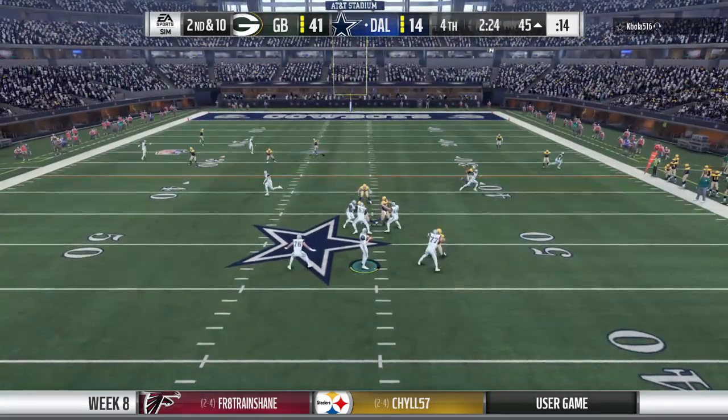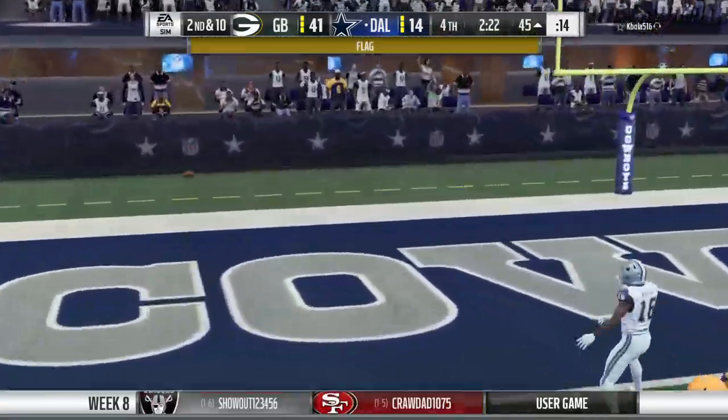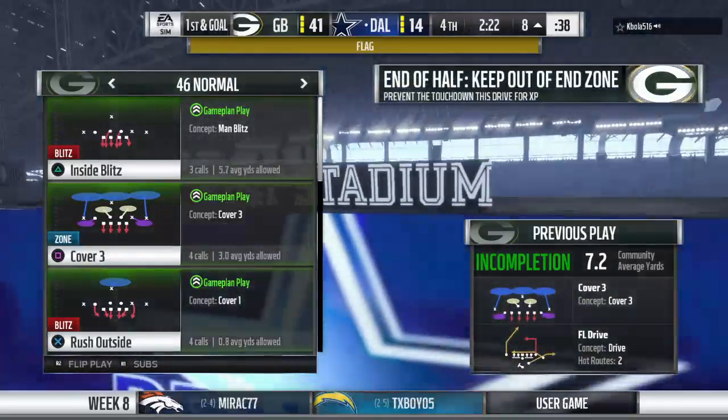To throw now on 2nd and 10. He's going to wind up and air it out. And that's going to wind up incomplete. However, we do have a flag down. Let's check in with our referee.